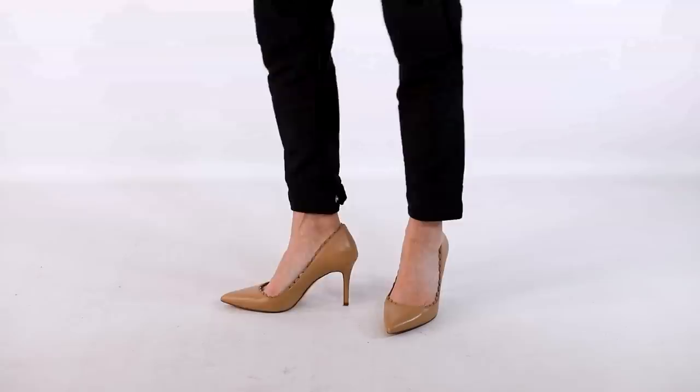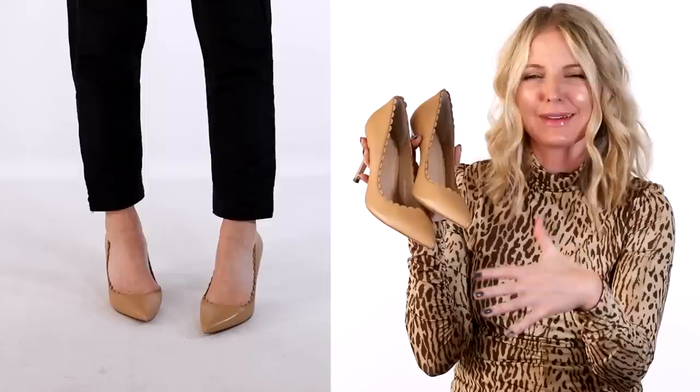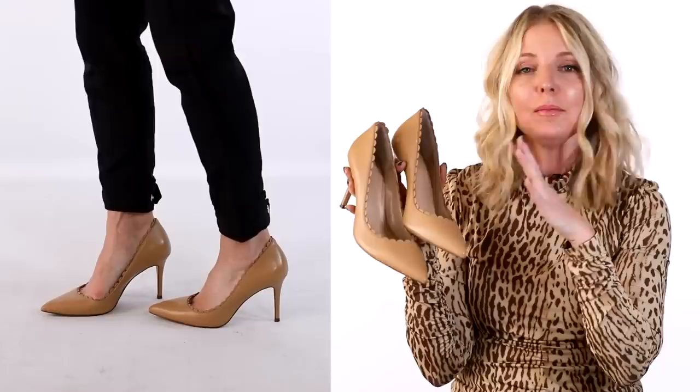These pumps are by Ann Taylor. I love this scallop detail. I hadn't bought shoes from Ann Taylor in a while, and then I loaded up this summer because they had so many cute options. I'm blown away by these.